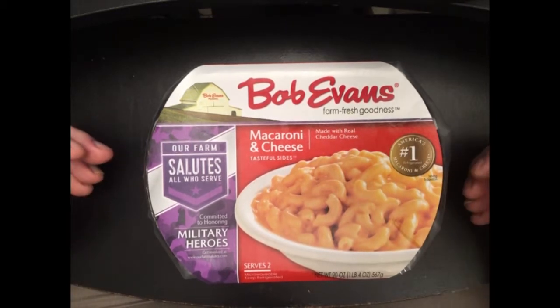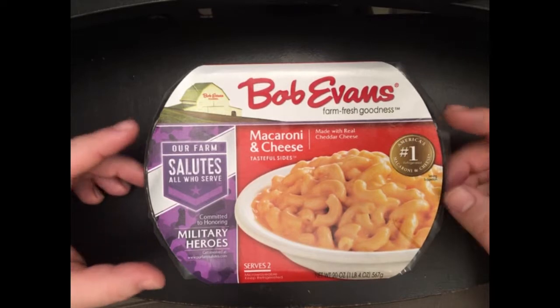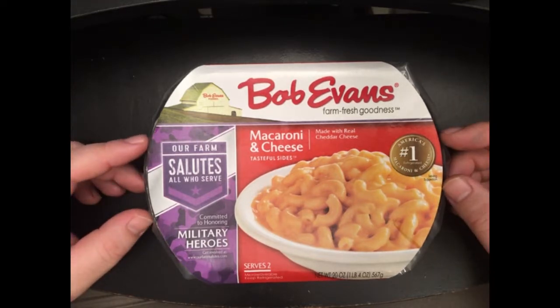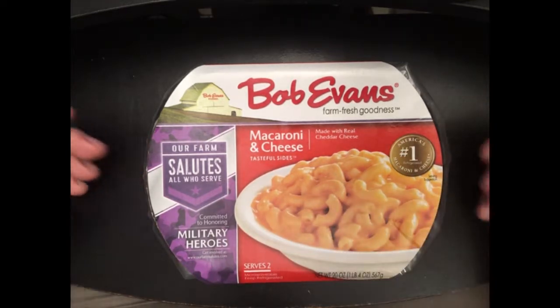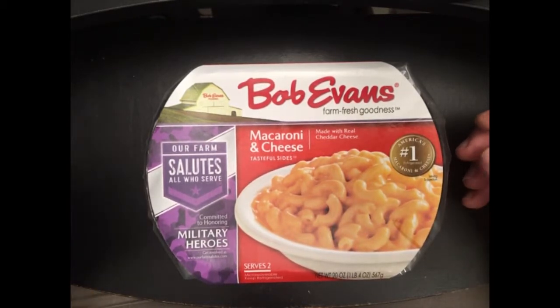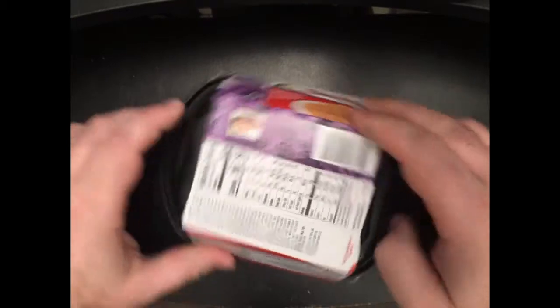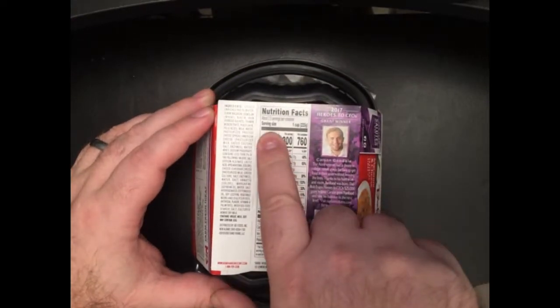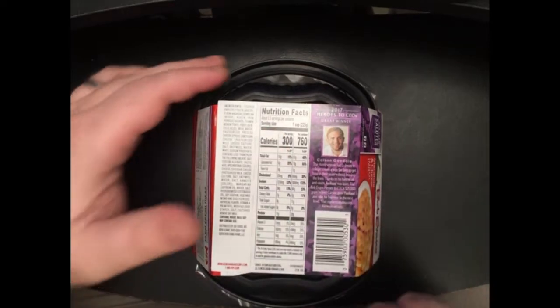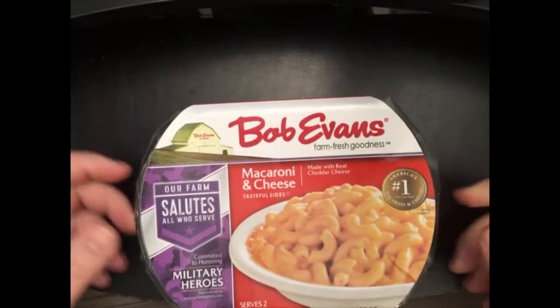So the cover says that it's America's #1 refrigerated macaroni and cheese. Nobody asked me what refrigerated macaroni and cheese I eat, but I assume that they have some information that comes from somewhere. Number two, I noticed that it says two different things about the number of servings. On the front, it says it serves 2. On the back, in the fancy-pantsy nutrition facts things, it says it serves 2.5. They're both wrong. It serves 1.